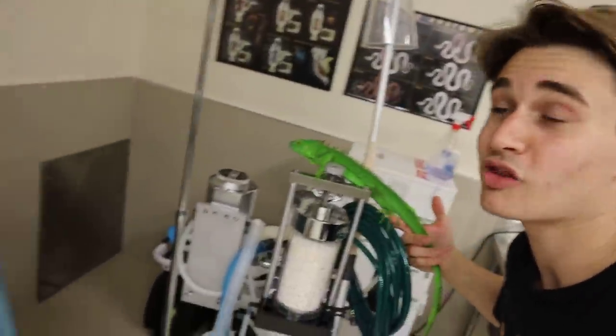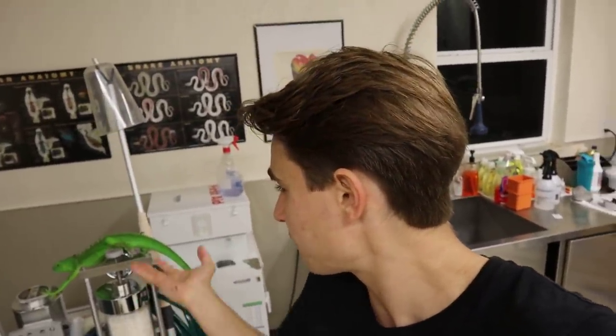Guys, this right here is so unexpected. Well, you know what? You're hanging out here. Guys, this is the kind of stuff that happens in my day-to-day life. I come in here to get medicine to treat a tiger's eye infection, and I find an iguana just hanging out in here. Guys, very casual.